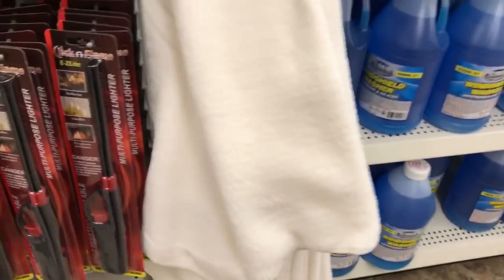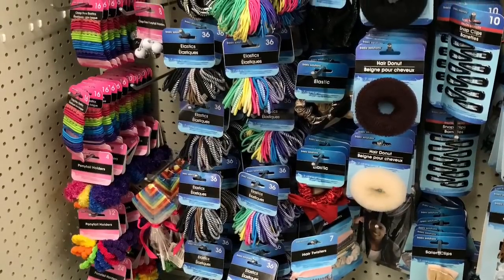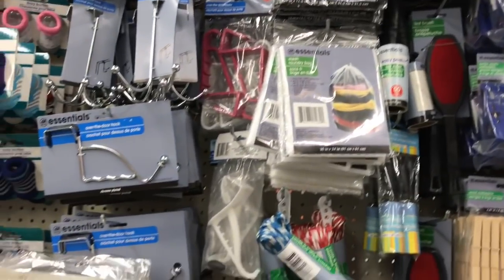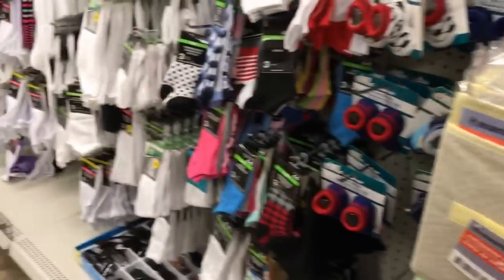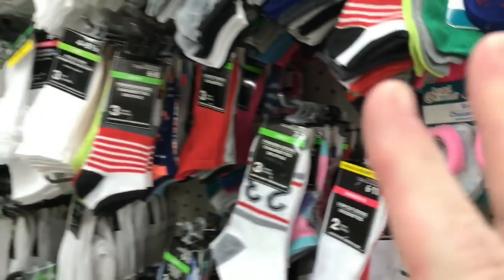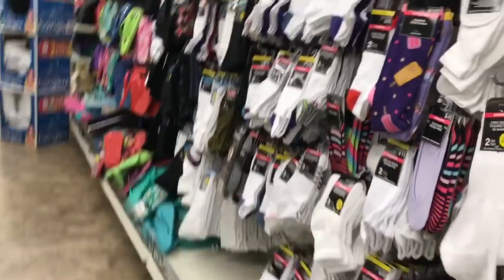So look at all of the soft microfiber cloths that they have at the Houston, Missouri Dollar Tree. You guys will be in craft heaven. I'm just saying. They've got storage stuff and laundry stuff and some 4th of July hats. Oh, look at the baby booties. We saw so many baby things. I am overloaded with baby cuteness.